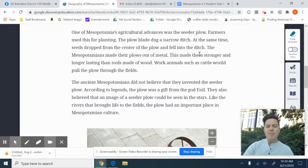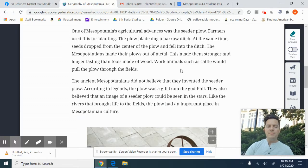The Mesopotamians made their plows out of metal. This made them stronger and longer-lasting than tools made of wood. Work animals such as cattle would pull the plows through the fields.